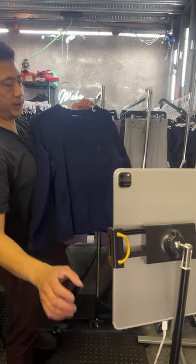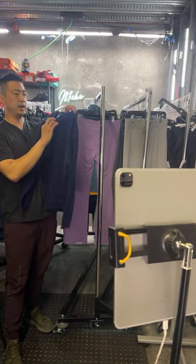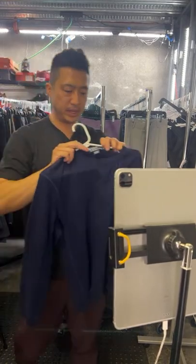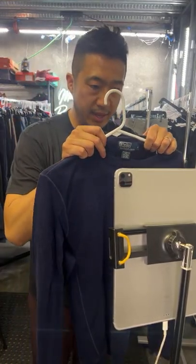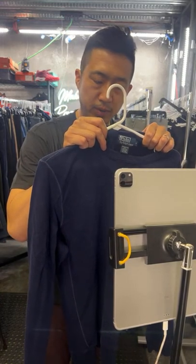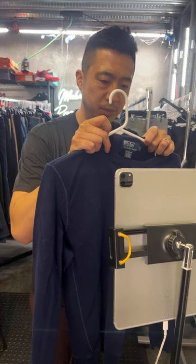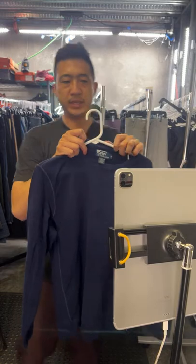Okay. Polo Ralph Lauren, crew neck, size medium, Hong Kong. In my opinion, this logo looks a little bit off, but I don't think it is. I think this is legit. It just doesn't look as crispy as the newer ones. My bid timer is 15 seconds.